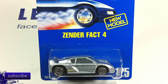But I got a little bit of chance here, and I thought we'd take a look at the Zender Fact 4. This car has shown up in videos ever since we've been doing this show. Originally, I thought it was a made-up car, especially with a name like Fact 4. In fact, it was the name that caused me to research this car, because it was such a strange name. I thought maybe there was some sort of inside joke on Hot Wheels with it. Turns out it's a real car.